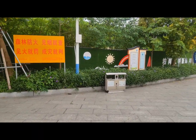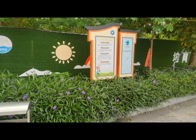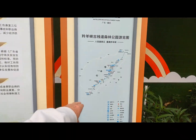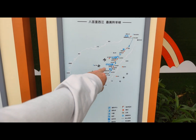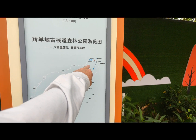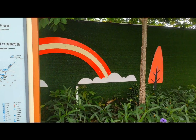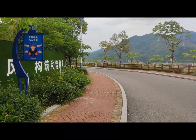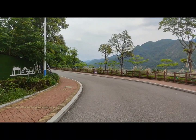Okay, everything there's in Chinese. The trick is to try and find some signs with some English on them. Again, all Chinese here. This looks like the actual walking path. So we're down here now, and then we can head right up. I think you can actually walk up to Dinghu mountain. But we're not going to go down that far. We're just going to take a little walk and see what we can see down here.